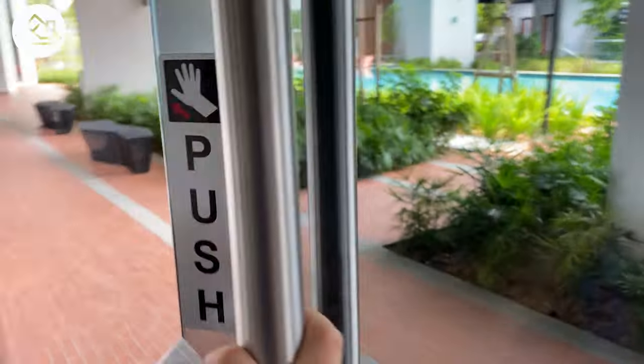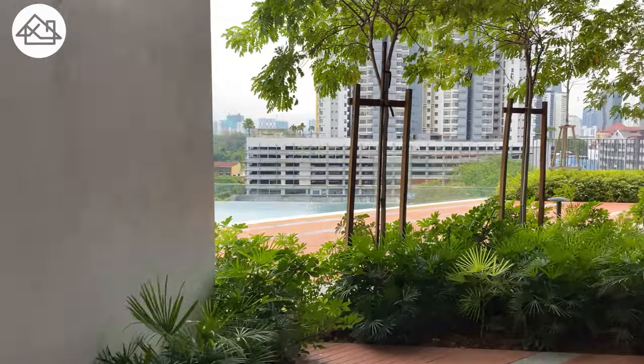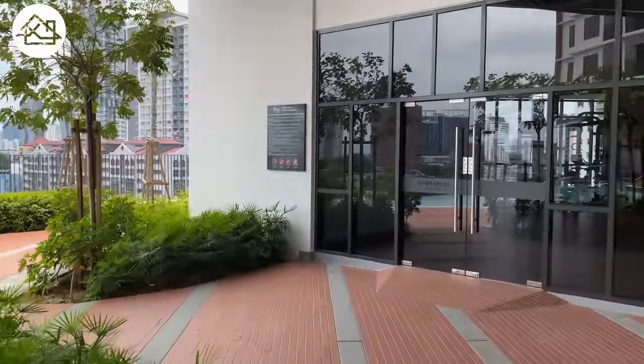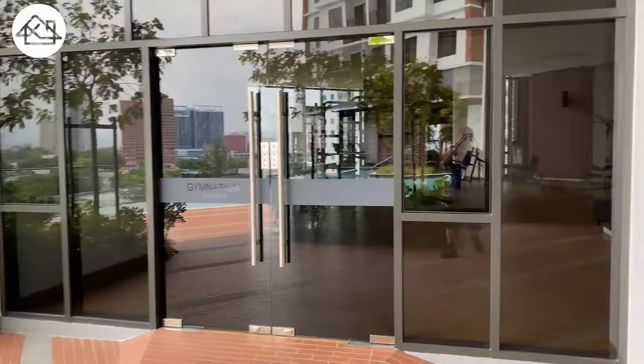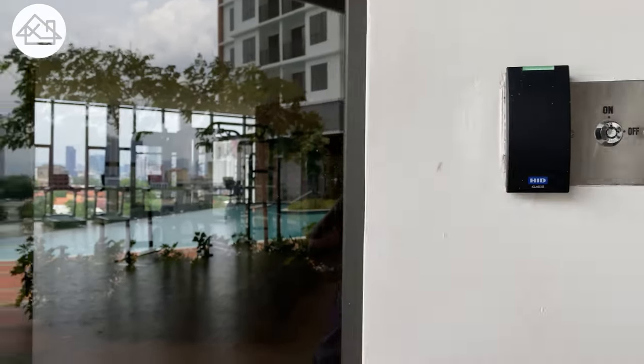Right off the bat, you push. Okay, here's the swimming pool. And on the right, block B, from block B, you will see the gym. Okay, so requires access card as usual. Let's go and take a look at the gym.